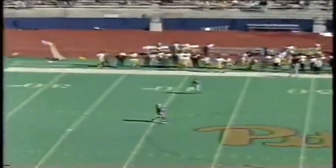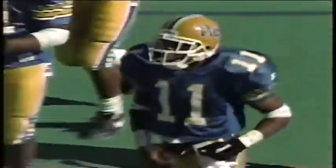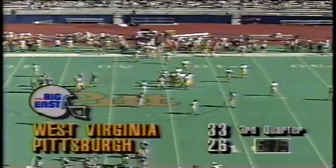Sharpen from about 3 yards deep. Mostly at the 40. Straight up the gut. Nice return to the West Virginia 46, a 48-yard punt. Return of 15 yards. So the Pitt offense with a chance to at least tie on this possession. 6:19 to go in the third quarter.